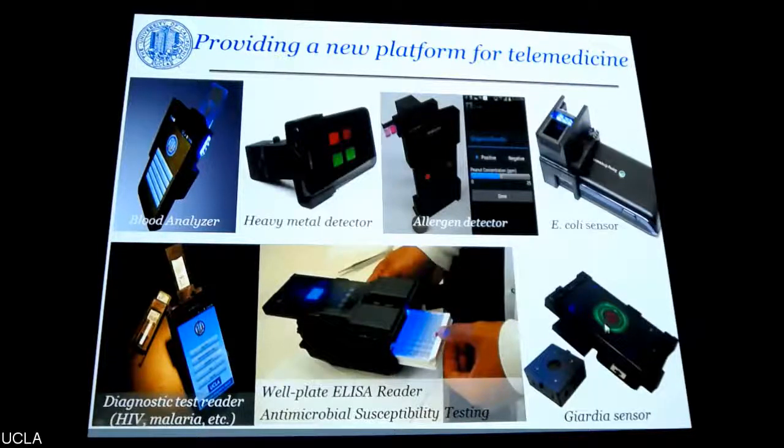This one is another example. It's targeting Giardia cysts. These are waterborne pathogens. They're cysts. They have very thick cell walls. That's why they're resistant to chlorine, and even in cold water outside, they can survive up to maybe several months.